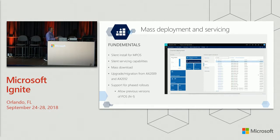On the same token, the same set of capabilities are now available for AX 2012 customers, specifically CU12 and beyond. So if you're running AX 2012, you can upgrade to Dynamics 365 for back office, but continue to run the AX 2012 point of sale, whether it's modern point of sale or enterprise point of sale, for a period of time until you're able to touch those stores, train the users, and get them onto the new version. So 2012 CU12 and above is supported as of the fall release, if you will.